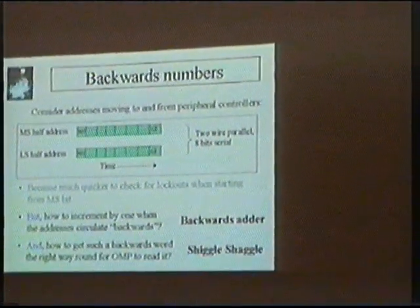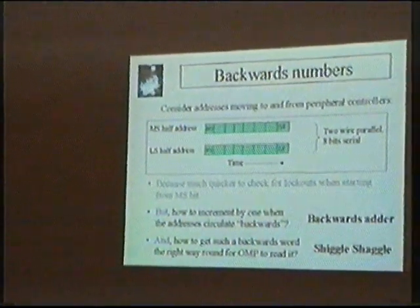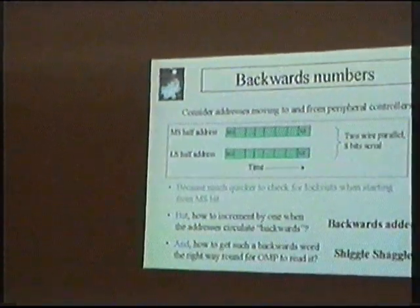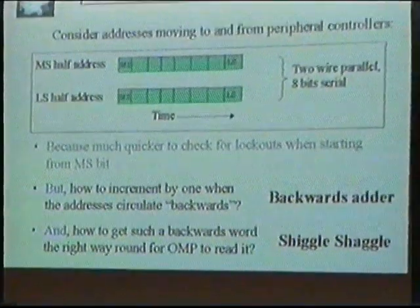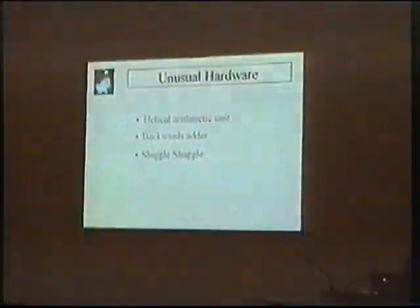Now, it is complicated because those bits are on two wires in series, and you're trying to get them into a helical adder, which has got the bits alternating that way, spiralling around all the different time. So, I guess it was called that because the bits shingled in and shaggled out. So, I think that's it. I doubt whether you've got one in your PC. Very ingenious. Didn't take long to understand how it works.